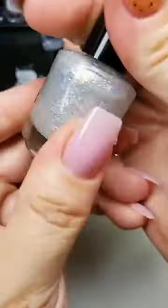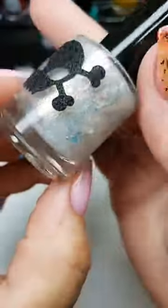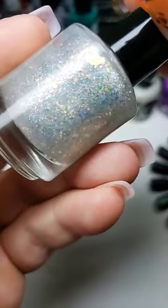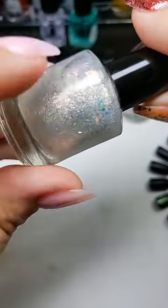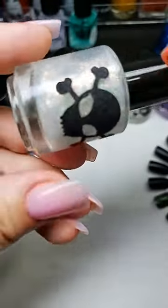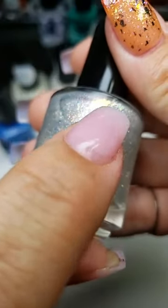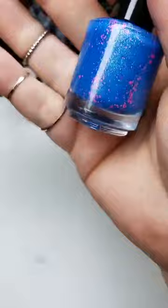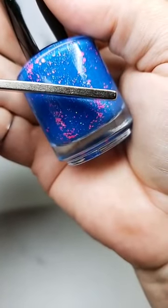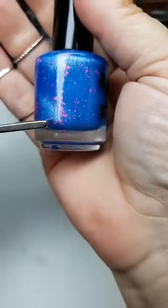Now I'm gonna have to, you know what? Going through all these polishes, I want to rewatch that. The Quickening Highlander Topper. Massive flakes in the sky. I love it over black. It looks amazing over black. Look at that big chunker right there. Oh, there's another. Look at that. And I really like this one, too. This one's such a fun color. Nice silver pull to it there. That's so pretty.